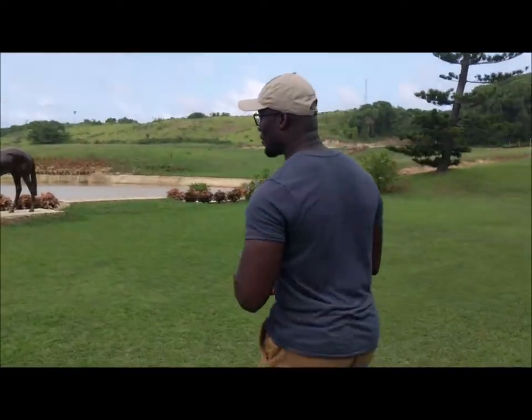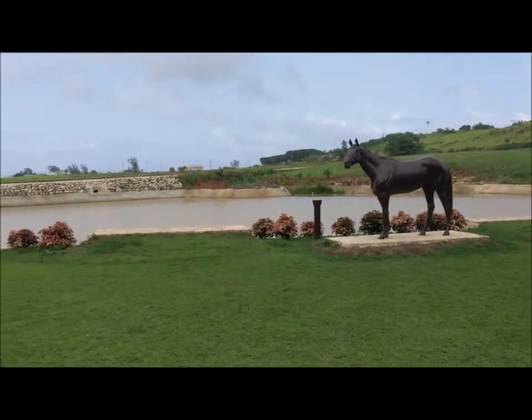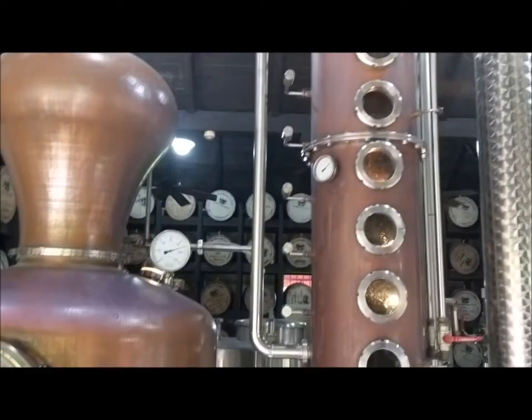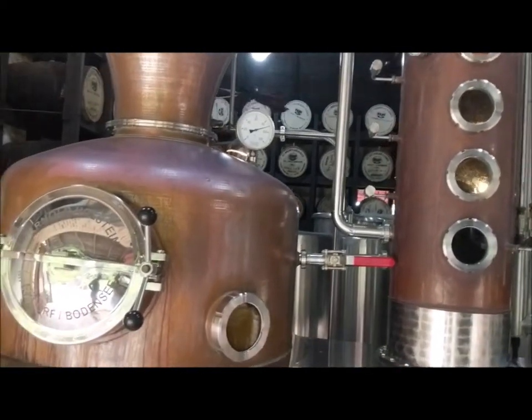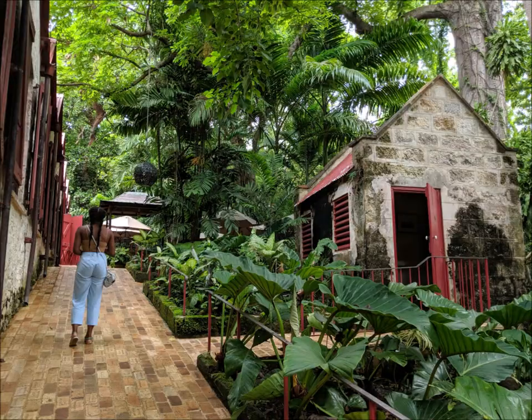There's a little train that goes by, and you can ride the train through the whole property. It's beautifully manicured, and they make their own rum. Yeah, and you get a free tasting with your ticket. So we're not much on drinking, but of course I gave it a go with their rum punch, which you can get at any place. You can get rum punch if you're big on that.